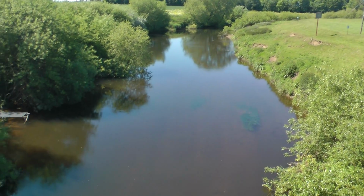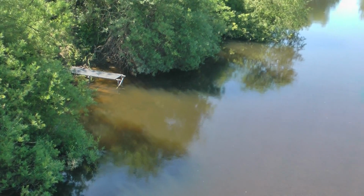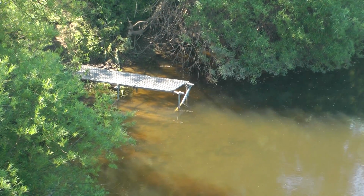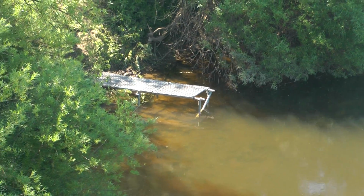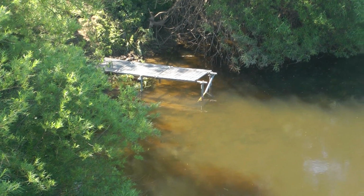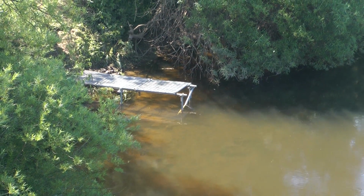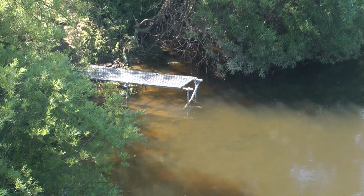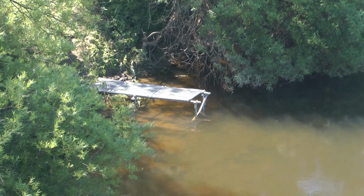You just come down, somebody's built an absolute monstrosity of a thing over there. I don't know what he did. Oh, it's scaffolding, a peg. What a terrible looking thing that is. It hasn't been there very long. But it doesn't fit into the environment at all.